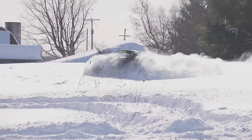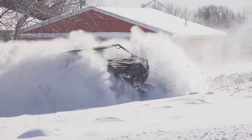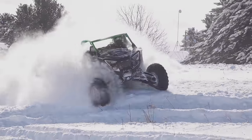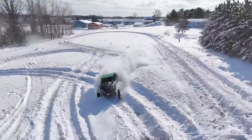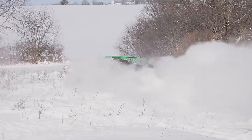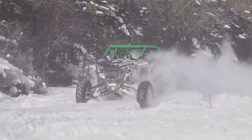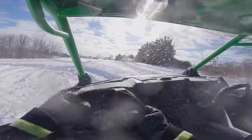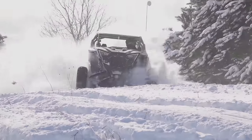That was cool. Imagine that, but 3 times the amount of snow. That's what you look like. That is sweet. If he doesn't cut it, we'll go 2 for 2 on the field.